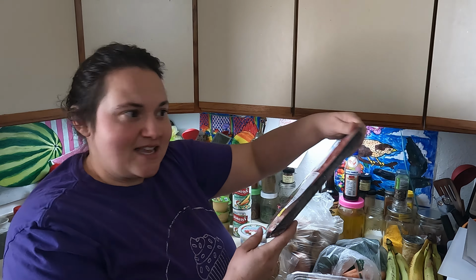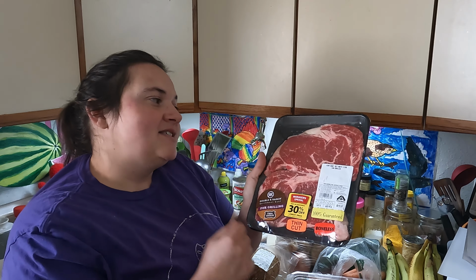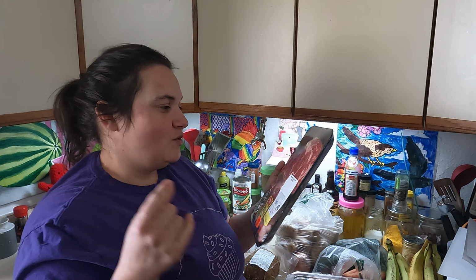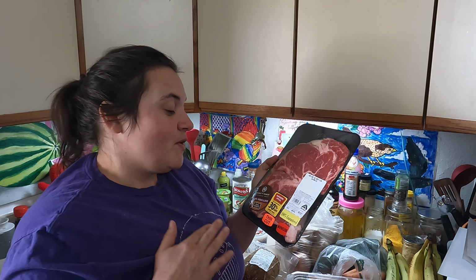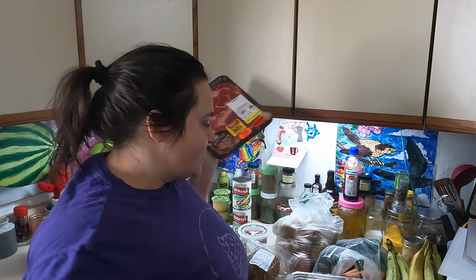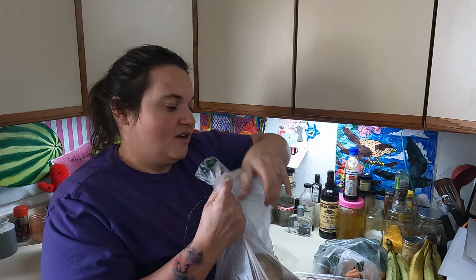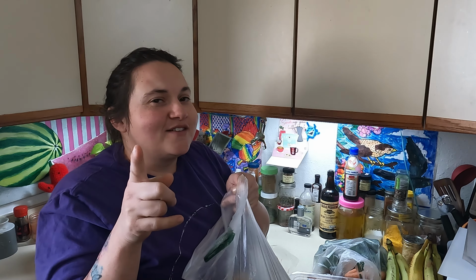And then they had a bunch of steaks left again, so I was able to grab a ribeye steak. This is boneless and thin cut, so this will be really nice to utilize in some way to make sure everybody gets some of this. We might dice it up, and I was thinking of making garlic and potato bits because I got some potatoes for my produce.